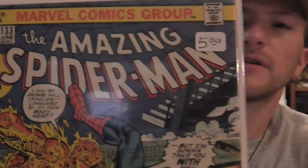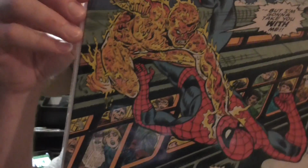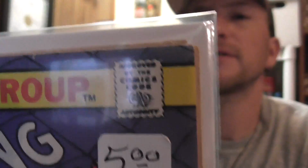And I found another earlier Spider-Man. It's number 133. This one is in much better condition. I would say it's in a fine minus, at least a VG plus. The cover itself, as you can see here, the artwork is still in pretty good condition. Still a little bit of fading, but there's still a little bit of gloss on the cover as well. Corners aren't sharp, but at least they're not creased real bad, they're just kind of blunted.